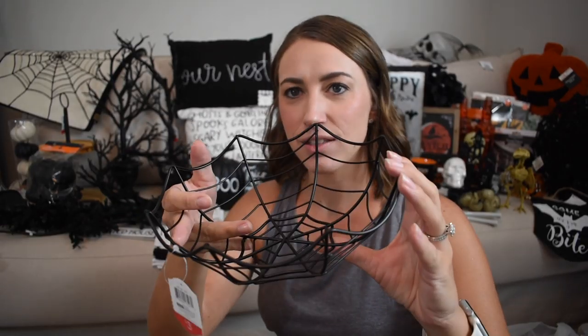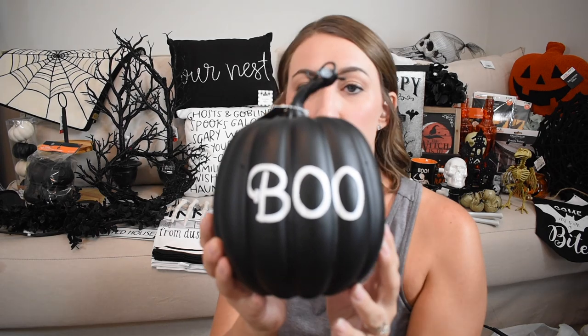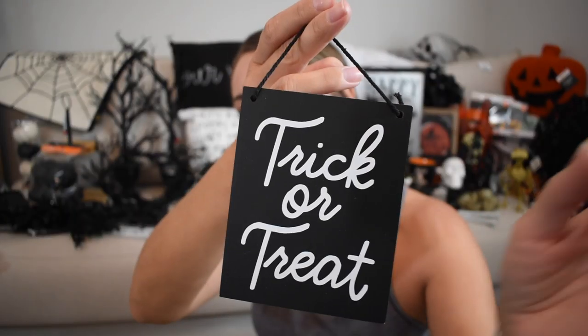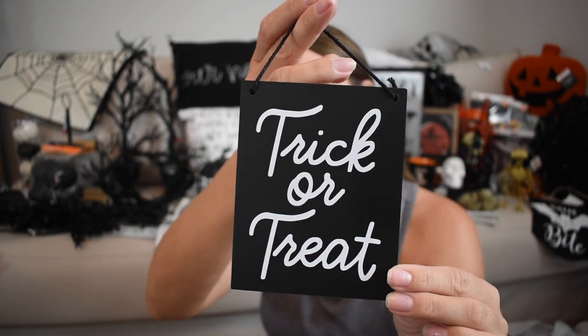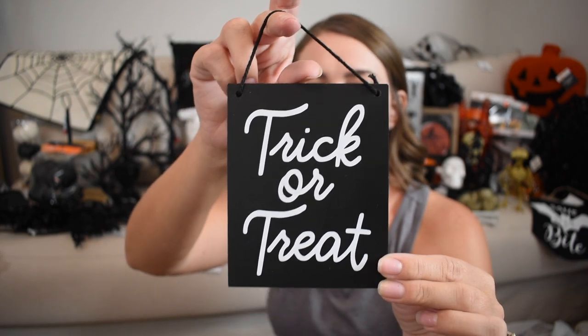This was $3. I got one of the wire web baskets. Thought that was pretty cute. You can put some pumpkins or I'm not sure what yet in it, but I liked the little basket. This black boo pumpkin was $3. This wooden trick or treat sign for $1. I just think these little signs are so cute.